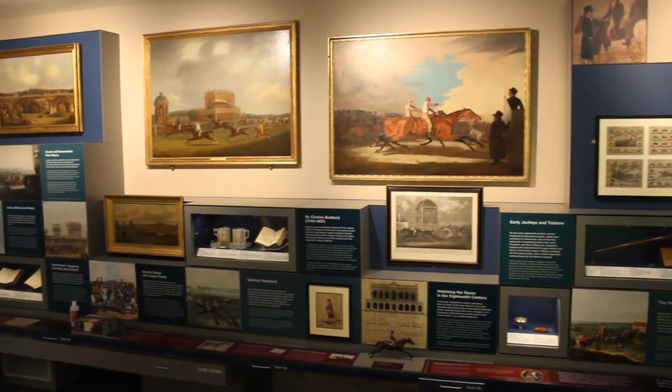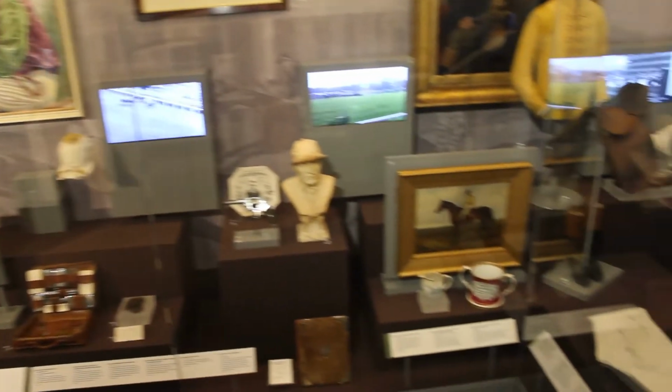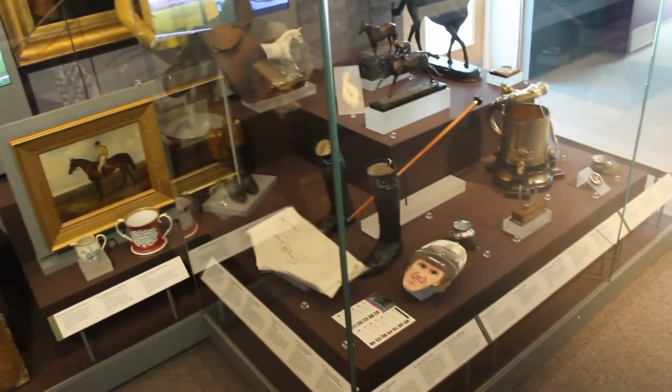There's also a great section in here on heroes and legends, so it talks about Gordon Richards, Lester Piggott, Red Rum, and Sir Tony McCoy is in there. That's a really fascinating part of this gallery as well. Also within the Science Gallery is a section on bloodlines, which shows the founding fathers, the Byerley Turk, Darley Arabian and Godolphin Arabian, who are the founding fathers of the thoroughbred breed as we know it today.